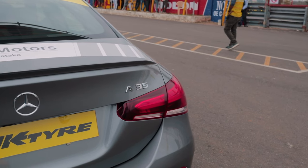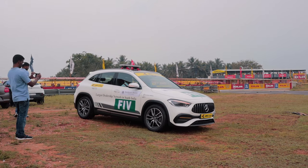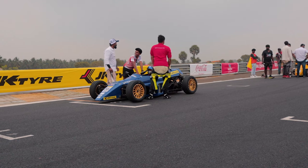So if some sort of an accident happens on track, this will come out and maintain the pace for all of the drivers during the race. And the medical car is a GLA35 AMG. So both cars have a 2-liter turbocharged 4-cylinder engine, pretty good for a small track like this. They'll be able to maintain the pace and they look sick with the JK Tyre livery on.